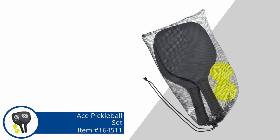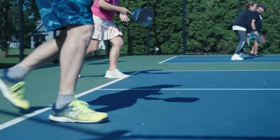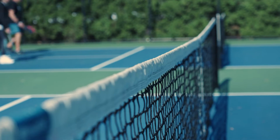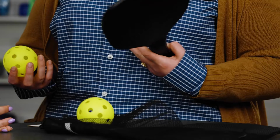Well, I have a pickleball set today. Pickleball I feel like has been kind of the trending thing in the last year or two, actually maybe since COVID. Everyone loves pickleball. There are indoor pickleball courts now, outdoor pickleball courts. I mean, really, wherever you want to go.